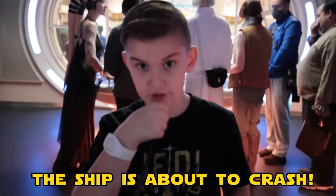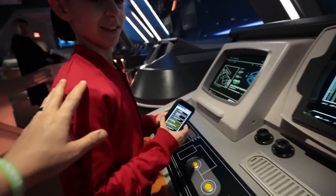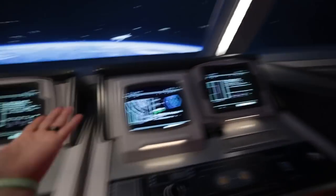So if you thought that our room had a good view, we're actually in the front of the ship now. That's the view. Dude, are you flying the ship? The ship is about to crash. Whoa. Easy. If we crash, it was your fault. Bro. Take it easy. Hey, he's gone. I don't want to fly this thing.